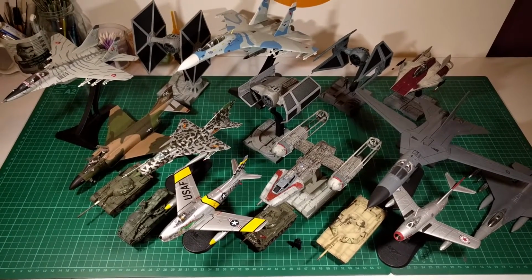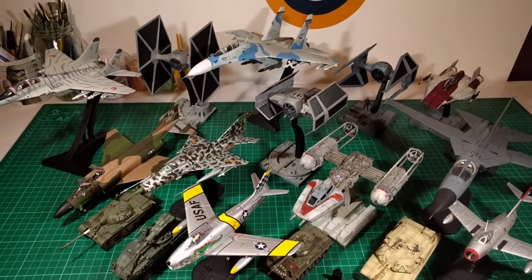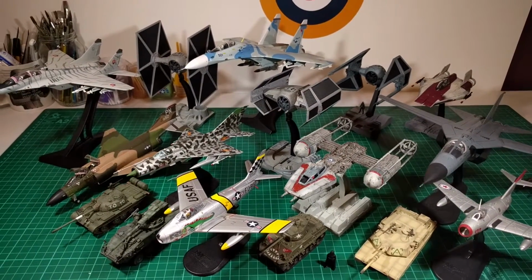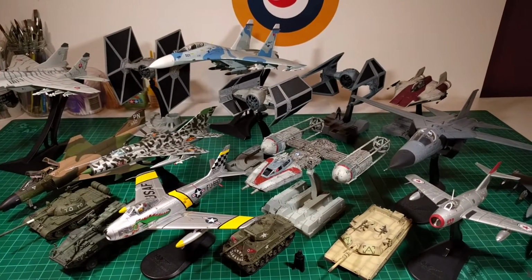And yeah, so I do plan to get a lot more Star Wars stuff at 1/72 scale. And I've got a lot of other tanks and aircraft.